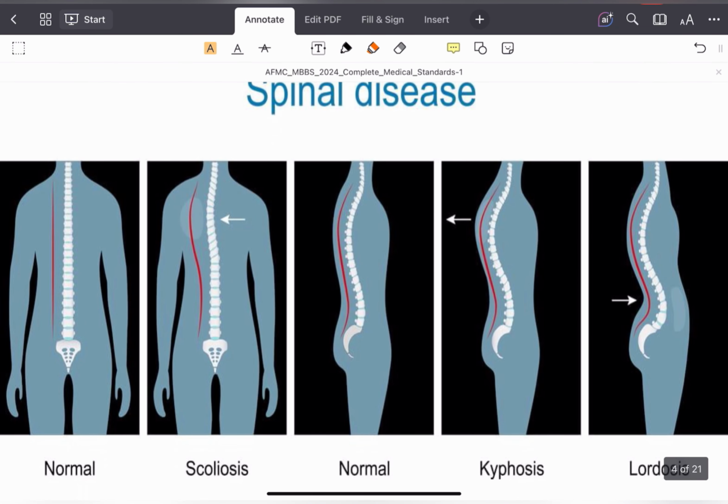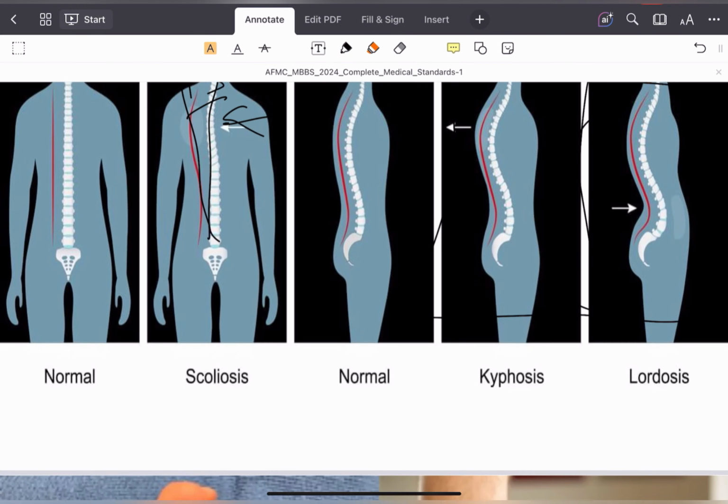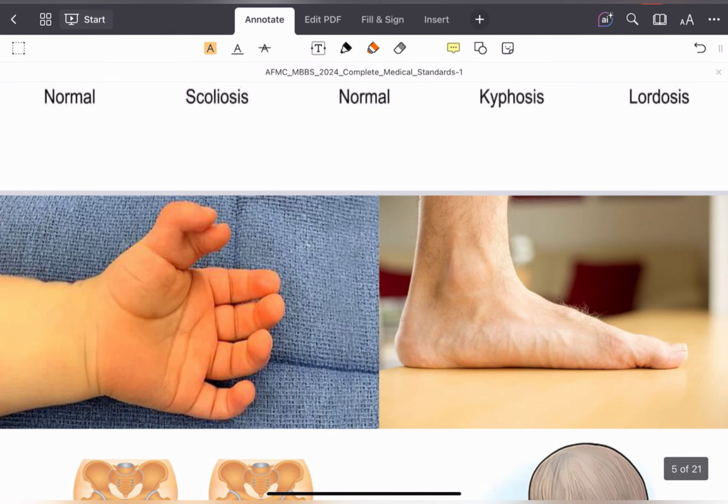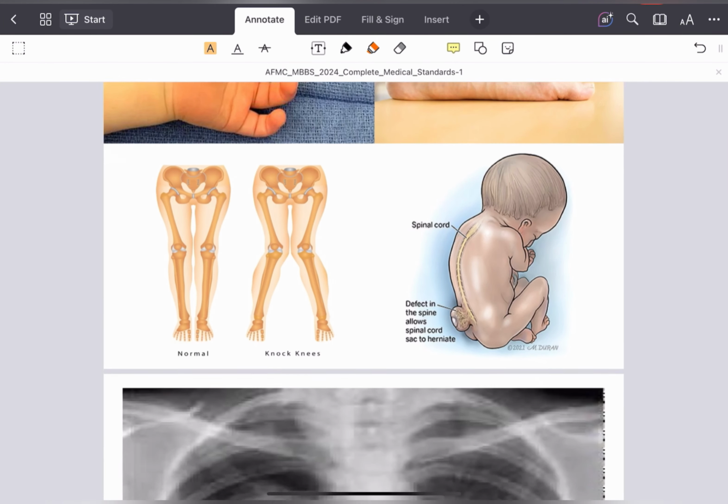Okay, so this is what scoliosis looks like. Scoliosis is basically sideways bending of your vertebral column. If the scoliosis is up to 15 degrees, that is not medically unfit. Anything beyond 15 is medically unfit. Similarly, kyphosis and lordosis are also medically unfit. Polydactyly, flat foot, knock knees, spina bifida, all of these are medically unfit.